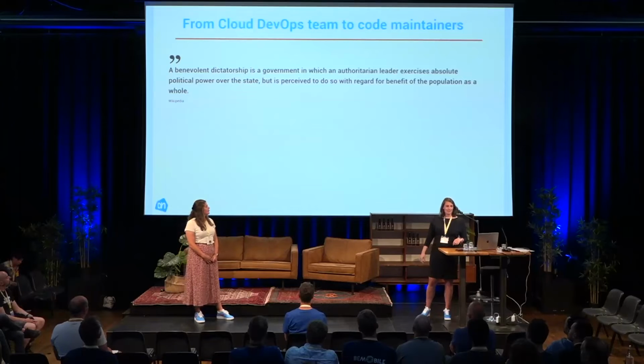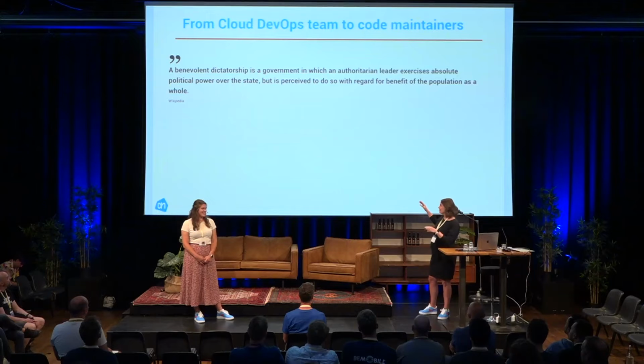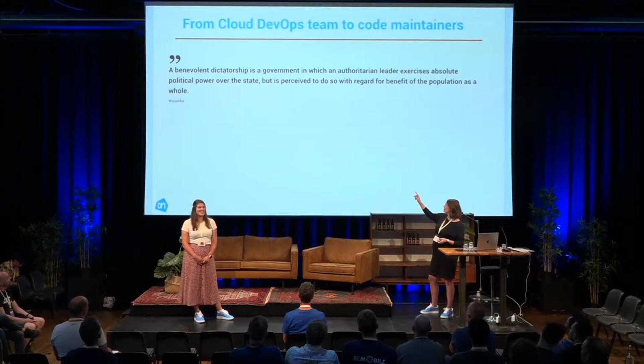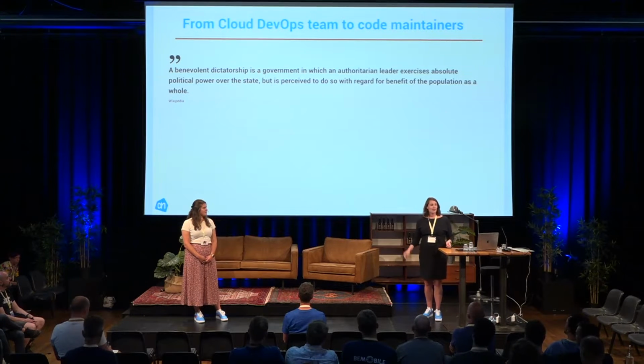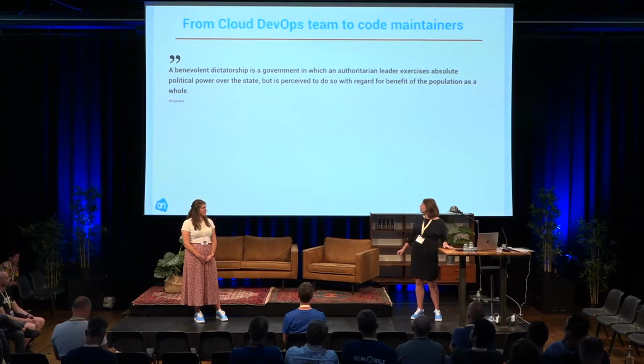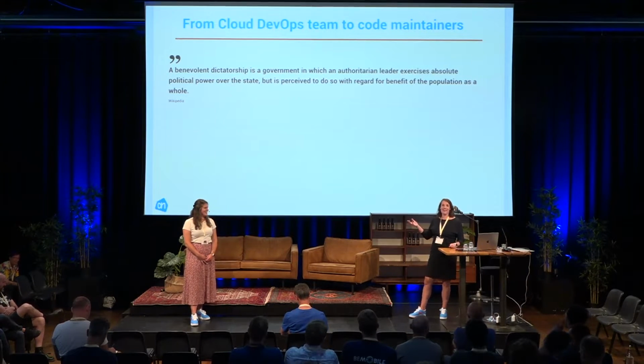Benevolent dictatorship, you ask me. This is the definition. Excuse me while I read from there, because my pregnancy brain just doesn't store all these definitions fully. A benevolent dictatorship is a government in which an authoritarian leader exercises absolute power over the state, but is perceived to do so with regard for the benefit of the population as a whole. And this is true because it's from Wikipedia. And to be fair, when I first read this, I laughed a bit, because I think every dictator in the world thinks he or she is a benevolent dictator.